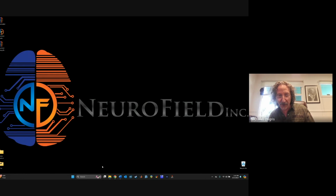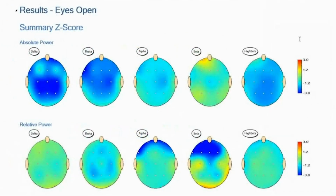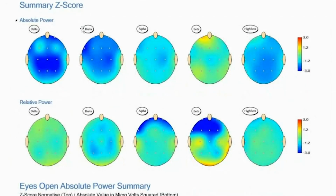And then when we actually walked in there, we ran that test again. But this time we had the eyes open, eyes closed. So you have these frequency bands here, and you have delta, theta, alpha, beta, and high beta. Now, these are all z-scores that you're seeing. So the normal range is 1.75 to negative 1.75. If it goes above and below that, then that raises attention, right? Well, if it's dark blue like that, that means you're low on power.